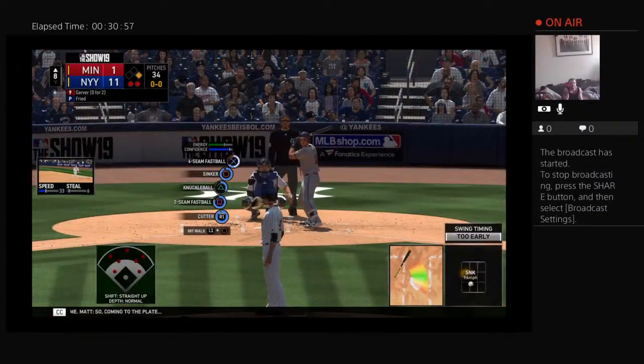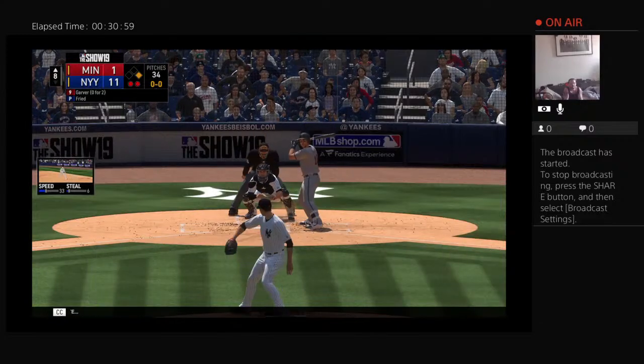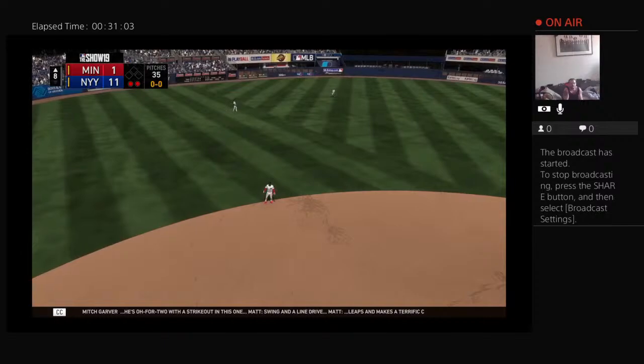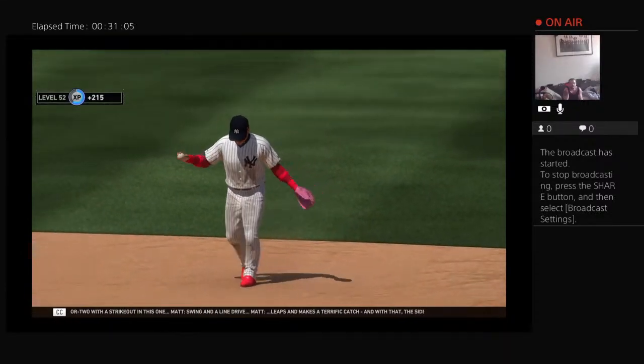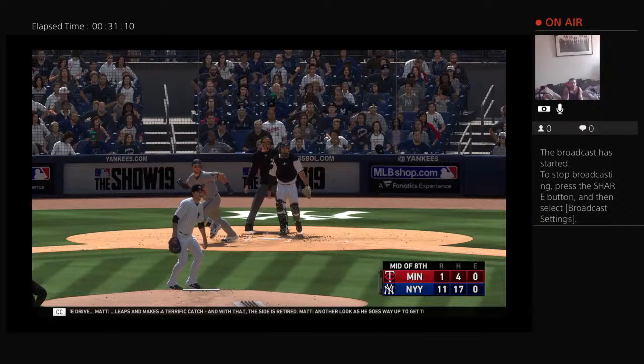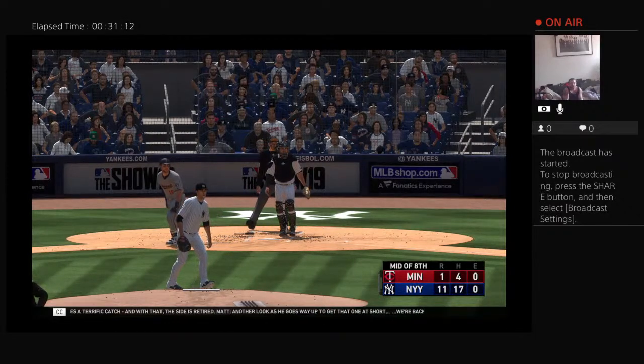So coming to the plate, Mitch Garver. He's 0-for-2 with a strikeout in this one. Swing and a line drive. Leaps and makes a terrific catch. And with that, the side is retired. Another look as he goes way up to get that one at short. We're back with more on a Sunday afternoon following this.